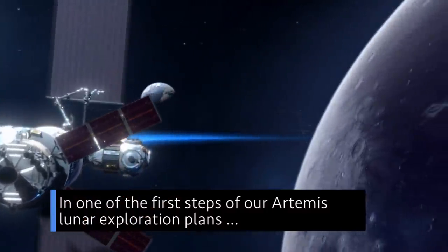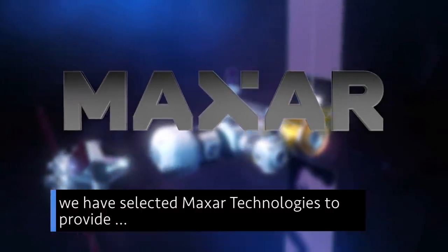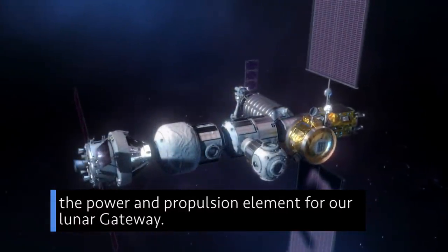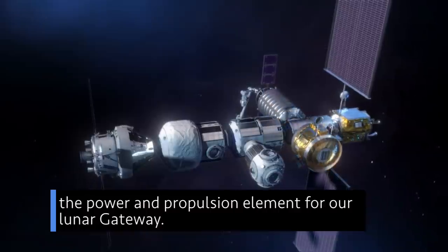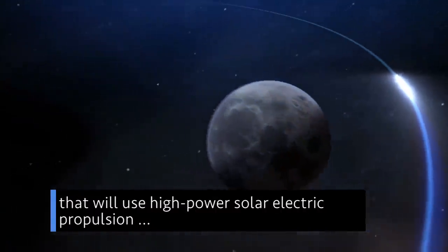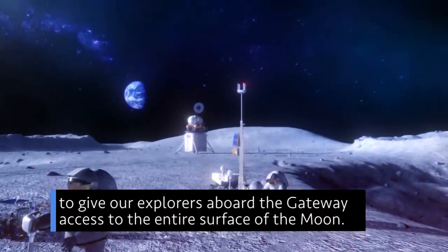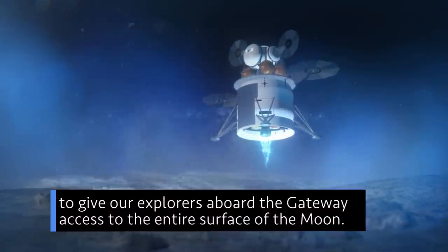In one of the first steps of our Artemis lunar exploration plans, we have selected Maxar Technologies to provide the power and propulsion element for our lunar gateway. The power and propulsion element is a spacecraft that will use high-power solar electric propulsion to give our explorers aboard the gateway access to the entire surface of the moon.